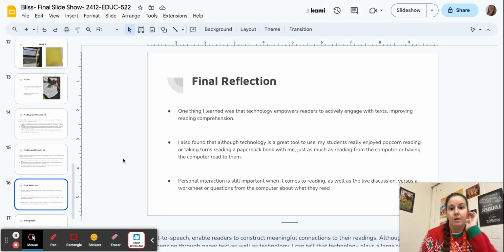One thing I learned was that technology empowers readers to actively engage with text, improving their reading comprehension, which I wouldn't necessarily say that it improved, but it does help, and he does understand, and he likes that power to choose. Can I read the computer? Can the computer read to me? Do I have to read the paper copy? I also found that although technology is a great tool to use, my student really enjoyed the popcorn reading or taking turns with a paper book just as much as reading from the computer.